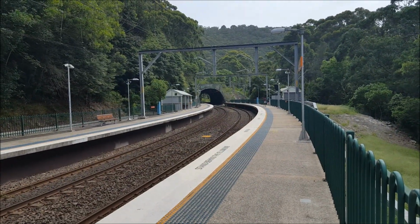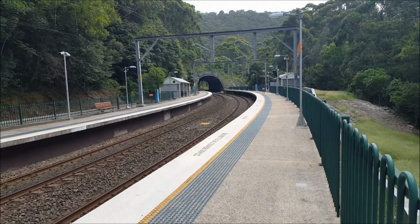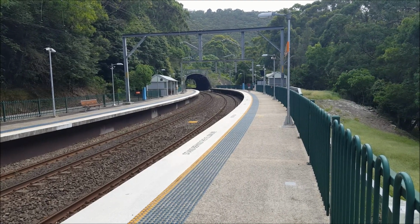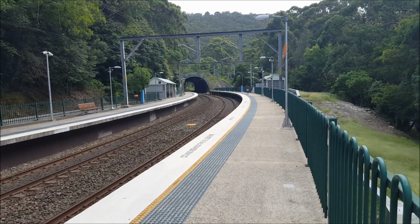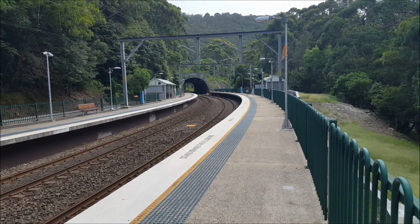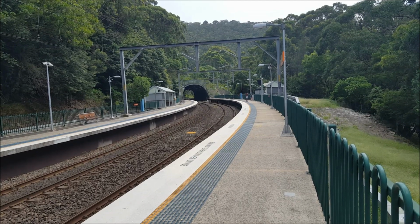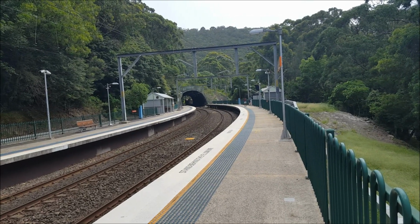We should have a Wollongong Express service about to pass platform number 2. After passing through Stanwell Park, its next scheduled stop will be Thirroul, followed by North Wollongong, before terminating at Wollongong. And then this Oscar will proceed empty to Port Kembla. Might tell you the set numbers as soon as it passes. Here we go, coming through the tunnel now.